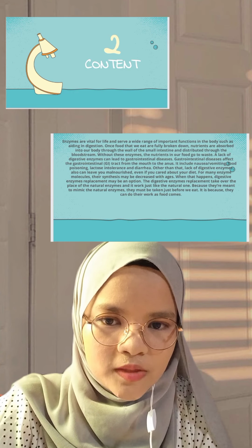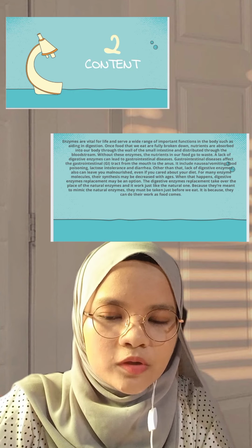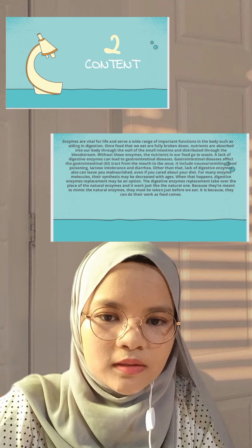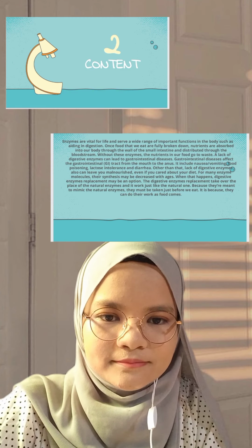Digestive enzyme replacement takes over the place of the natural enzyme and it works just like the natural one. Because they are meant to mimic the natural enzyme, they must be taken just before we eat, so that they can do their work as the food comes.